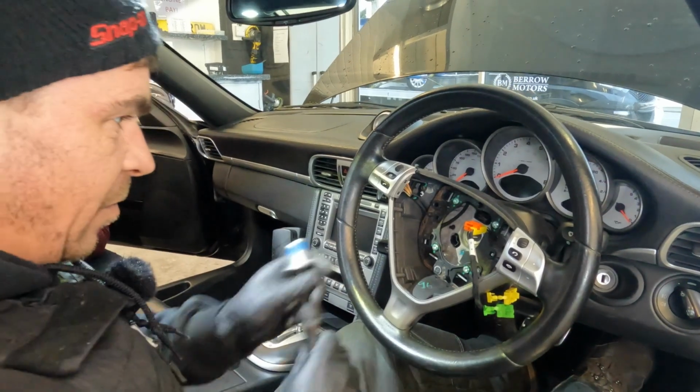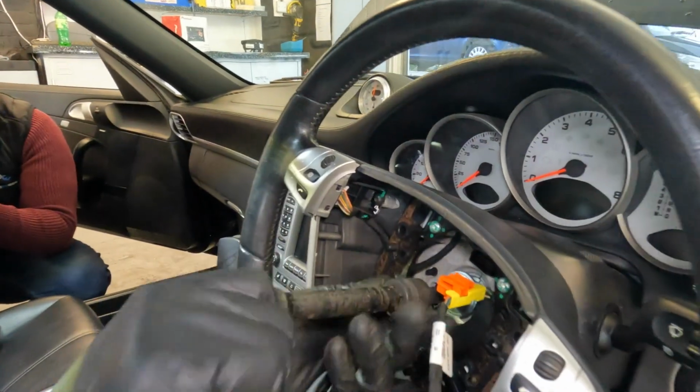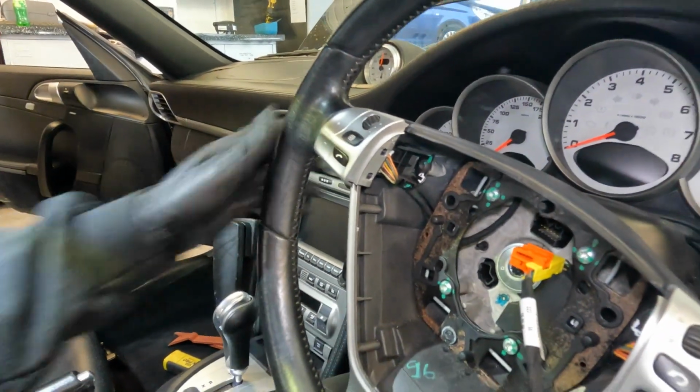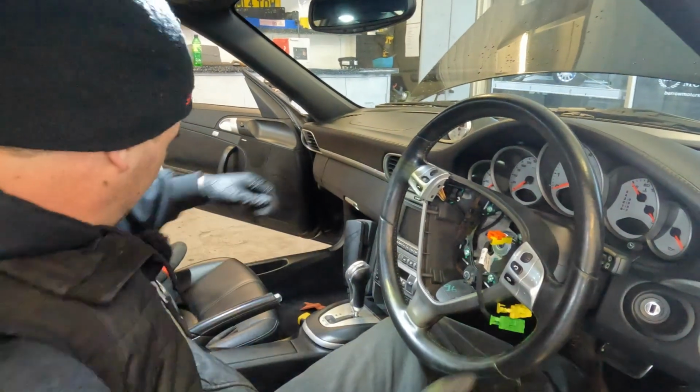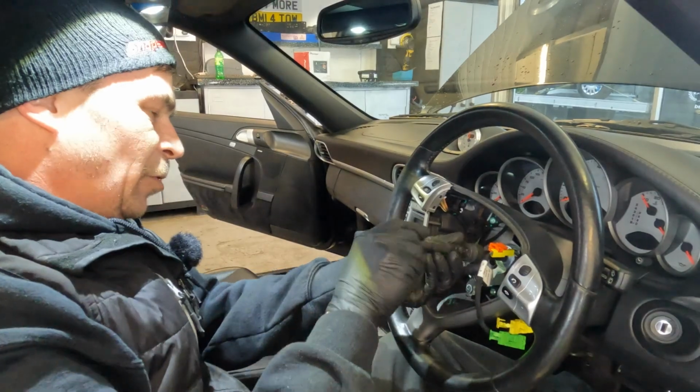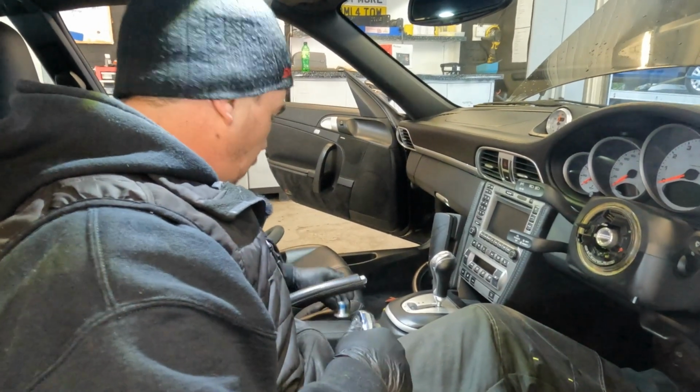Now, before we yank it off and punch ourselves in the face with the steering wheel, we'll put the centre nut back in. And hopefully, oh, look at that. Unlike every other car that I've ever had to pull a steering wheel off, because it's a Porsche, it just comes off nicely. Should we hold fire for Joe?